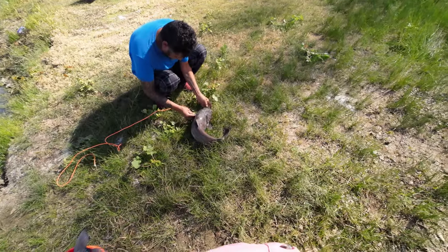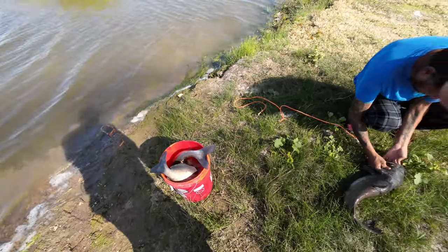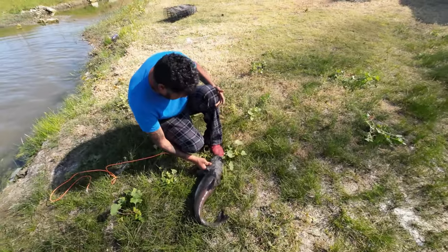All right guys, I'm giving one of the fish away to my buddy here. And I got the other two that I'm giving to my buddy Nepal.